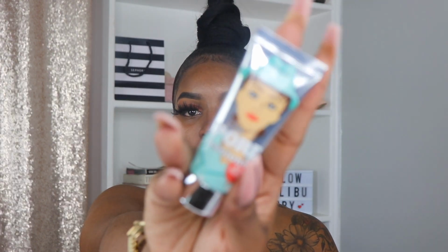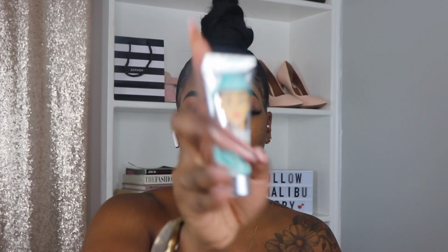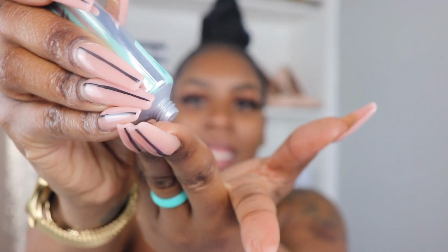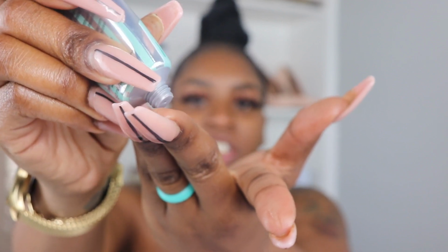So I'm going to go in first with the Benefit Professional Matte Rescue Primer. This is a lot different from the other two professional products. I definitely noticed a difference in the texture. It's a lot lighter of a primer. I just switched over to this primer, so this is a super new product that I'm using. And I've already put some on, so I'm just going to put this in my usual trouble spots when it comes to oiliness.